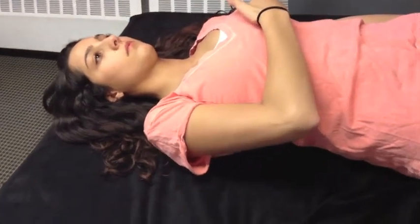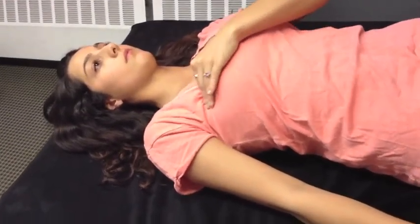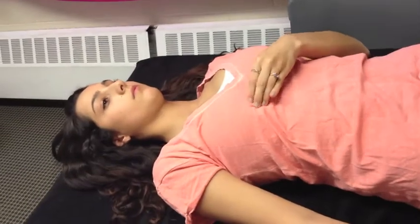Next, feel your breast while lying down, using your right hand to feel your left breast and then your left hand to feel your right breast. Cover the entire breast from top to bottom, side to side, from your collarbone to the top of your abdomen, and from your armpit to your cleavage. Follow a pattern to be sure that you cover the whole breast.